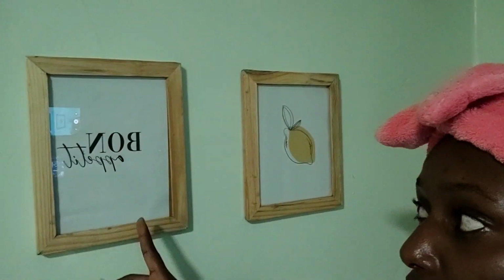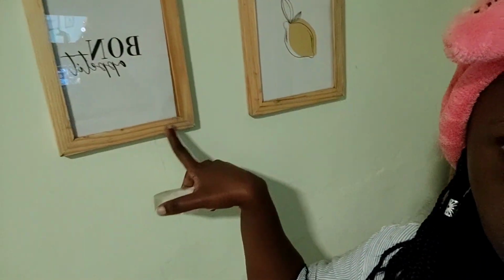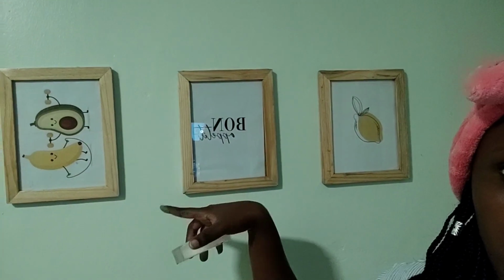This one is written Bon Appetit, because this section down here is my dining space. You can see I have a mat here, so this is where I'm supposed to have my dining table. I'm yet to get it, so that's why I went with this. This is a lemon, then this Bon Appetit, and right here, what is this called? A mango and an avocado. This one is somehow upside down, but I wanted the arrangement to be symmetrical, or whatever this is called, so it has to be like that.